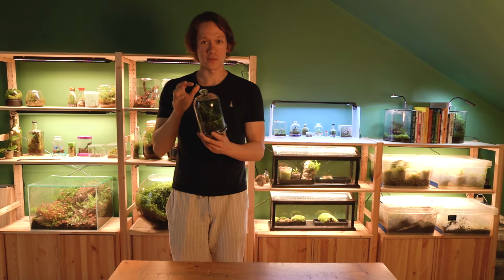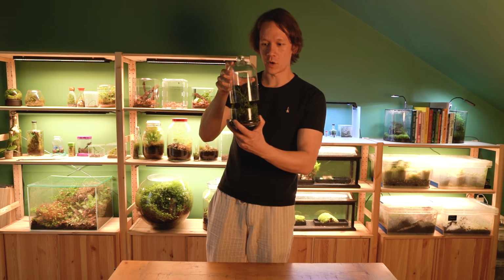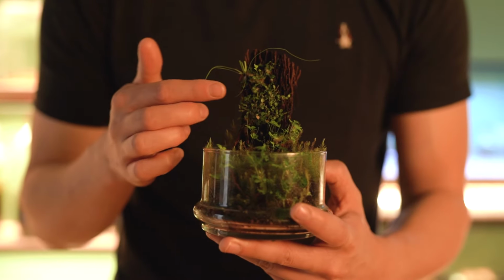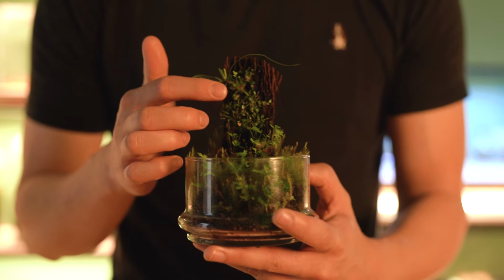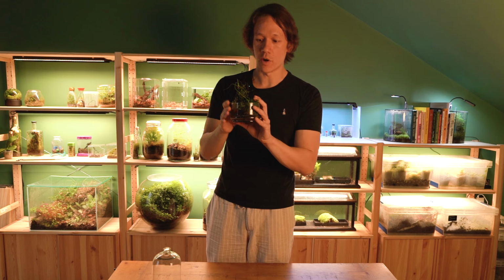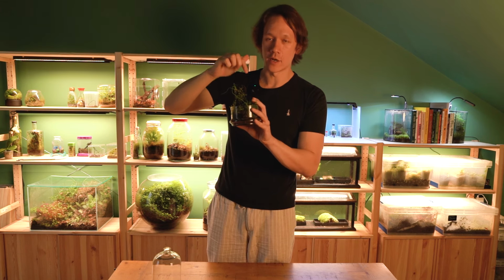Okay, so on a much smaller scale, this is one of my favorite terrariums. It's actually a very miniature orchid called Specklinia dressleri, which is quite rare but very easy to grow, and you can see just how tiny the leaves are.